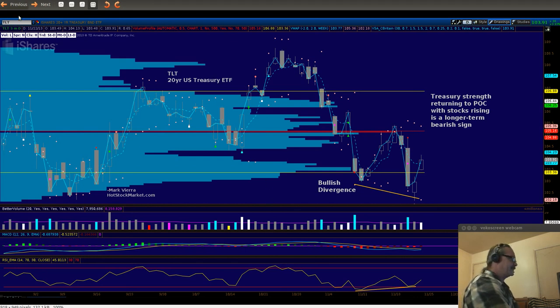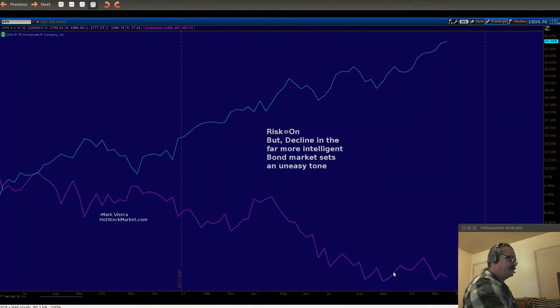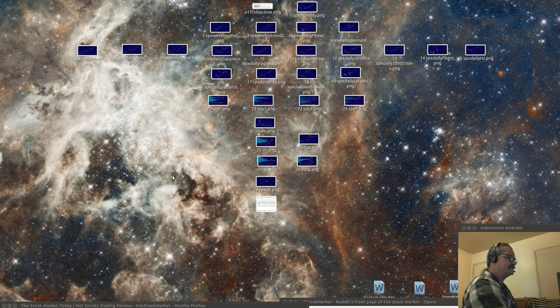I think if you also look at, let's go back to this chart. You see here, we're putting in a base level. So I think Treasuries are finding a base. I think we're going to see some strength returning back into the bond market, at least for the near term. Now that doesn't necessarily always mean it's bad for stocks, but it's not good for stocks. So that's what I'm looking at.